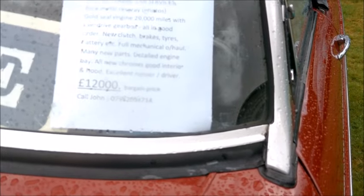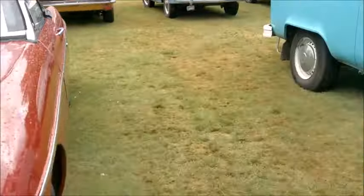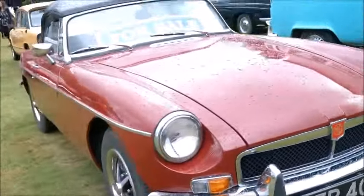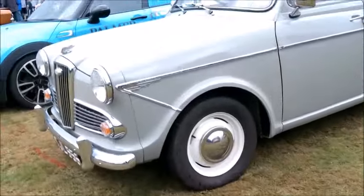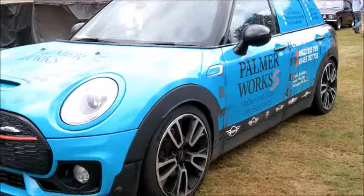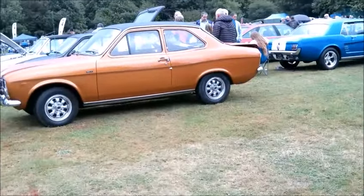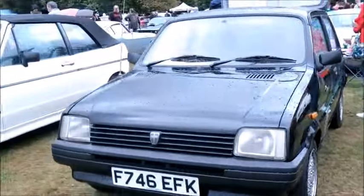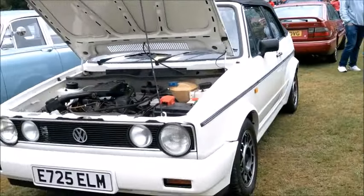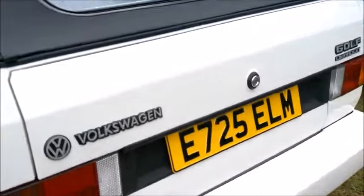Yeah. MGB, 12,000 actually, if he wants it, in very tidy condition. Some people have brought their shelter huts with them as well. Volkswagen Golf, there's a Clipper on the front. Volkswagen Golf Cabriolet.